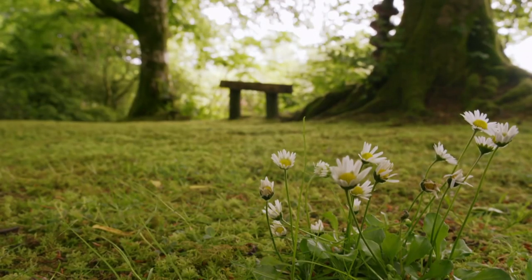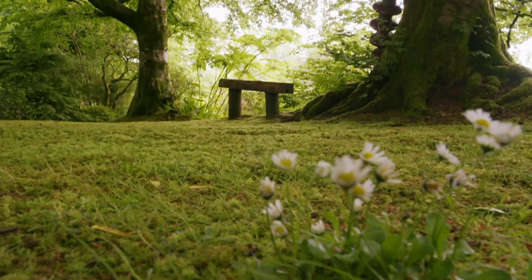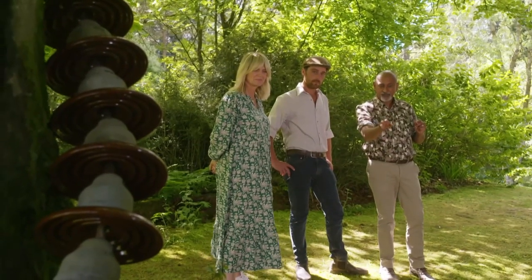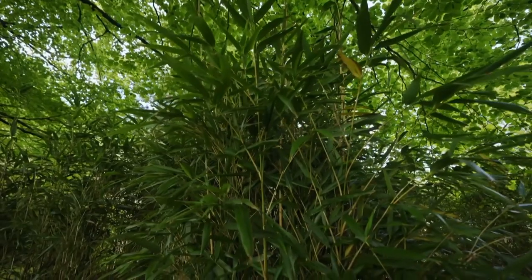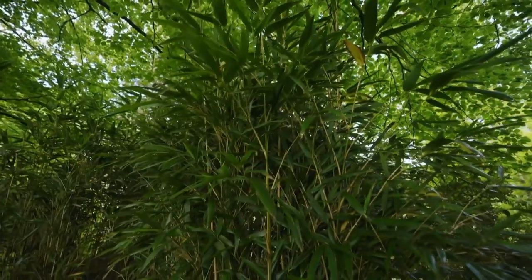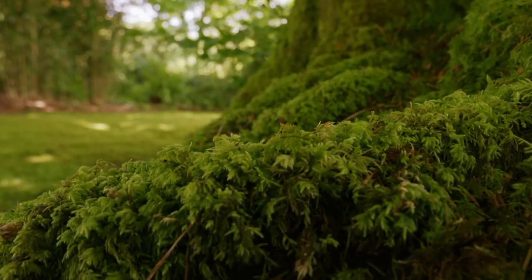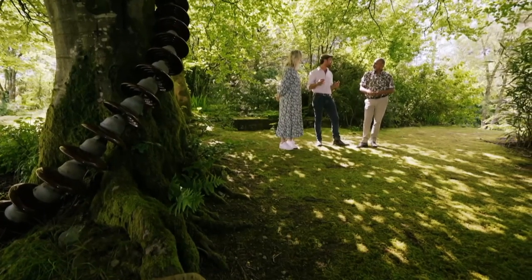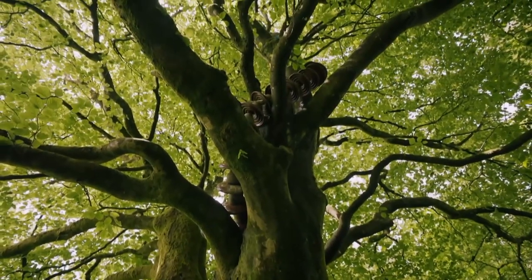I think this area actually has got a real sort of minimal Japanese feel. I love that little bench there where the timber has been recycled. You've got the bamboo growing here. So I think this space has got that real oriental feel about it. I could see myself coming in here on a real scorching hot summer afternoon and just sitting under the shade of this tree and relaxing. I think it's a real asset to the garden.